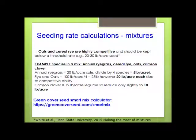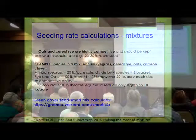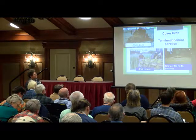But we don't want rye and oats to dominate, so we cut it back to 20 pounds each of seeds. Then the crimson clover, we get it down to 10. I know some farmers use 5, but I start to wonder, will there be any crimson clover there in that case? So there's a good calculator that uses a lot of these hints. And Charlie White and others, people have started to really learn a lot about this too. So there are starting to be some resources out there for you on designing your own mixtures.